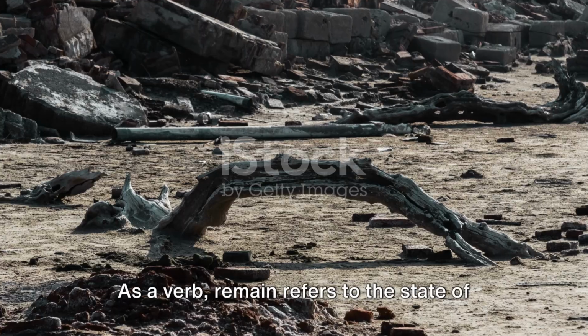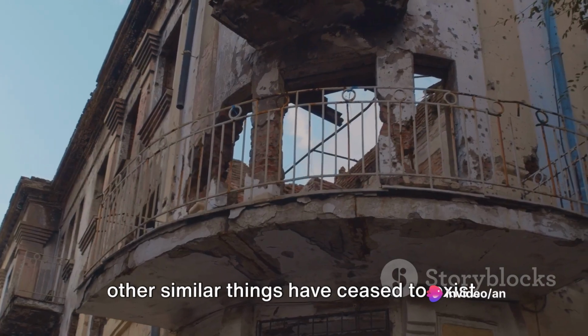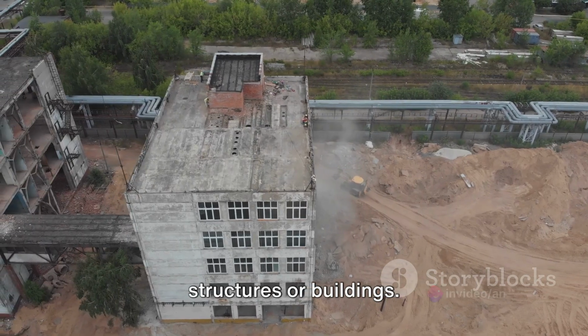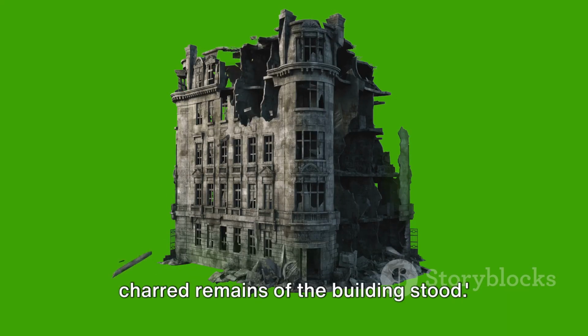Next, we have remain. As a verb, remain refers to the state of continuing to exist, especially after other similar things have ceased to exist. We often use this term when talking about structures or buildings. For example, after the fire, only the charred remains of the building stood.